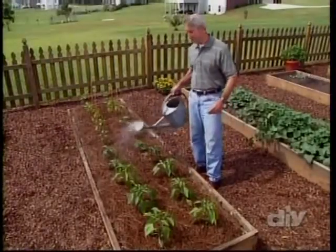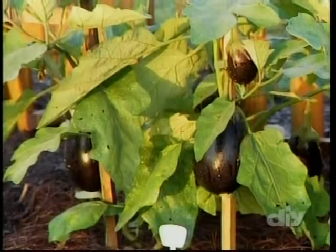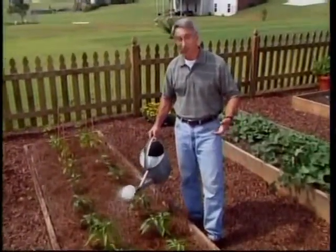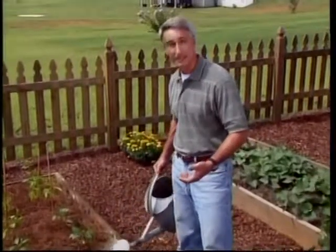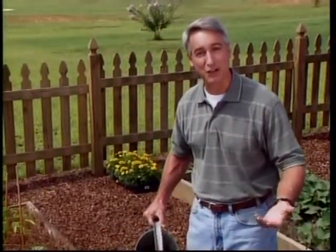All members of the tomato family are heavy feeders, including the eggplants and peppers I planted today. This means they need a lot of food in order to produce the quality and quantity of crops that I want. And applying liquid fertilizer to plants delivers nutrients quickly because the foliage also absorbs the food. And watering in new transplants is a good way to get them off to a fast start because their roots haven't had a chance to grow yet and find food on their own.